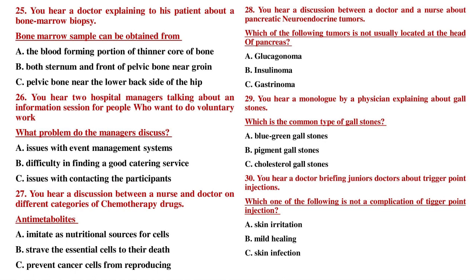Doctor, what are the various types of pancreatic neuroendocrine tumors? There are different kinds of functional pancreatic neuroendocrine tumors. Gastrinoma usually forms in the head of the pancreas and sometimes forms in the small intestine. Most gastrinomas are malignant. Insulinoma forms in the head, body or tail of the pancreas. Insulinomas are usually benign.